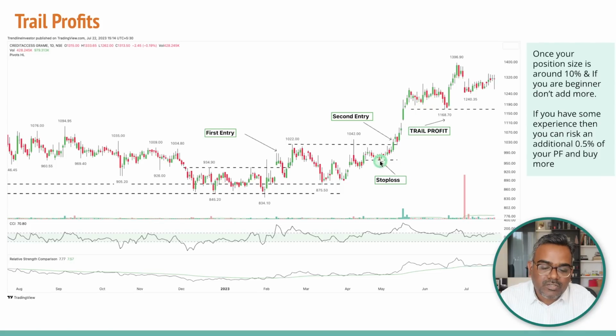Now, there's a chance that the stock will go here and come back again. But once the stock rallies so much, especially good companies, they will not come back all the way down. Trust me on this, and do check out charts and you will find it more agreeable, right? So once the stock comes here, then you trail your stop loss from 960 here to 1168, which means you are sitting in very, very good profits, right?